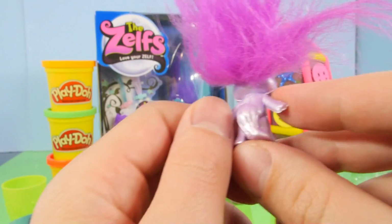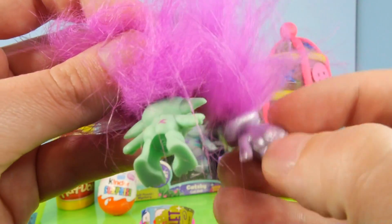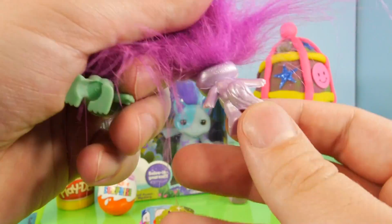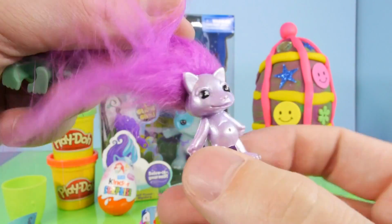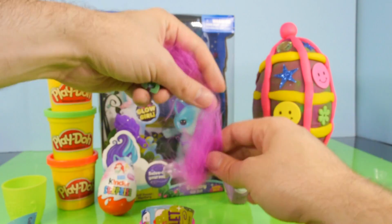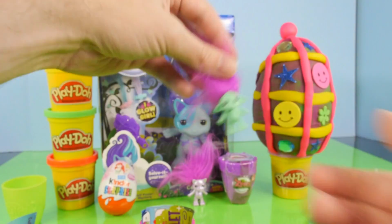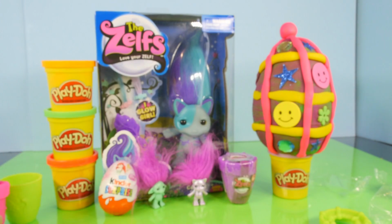Here's a look at the back, and she actually has like a tail. This one, if you notice, this one doesn't have a tail, but she does have a little tattoo right there on her butt. And it says right there, made in China. So these are made in China. That's pretty cute. We'll go ahead and set her down. Hopefully this time I can put her on the table without her sticking to my finger and flying across the place. We'll go ahead and move that off to the side.